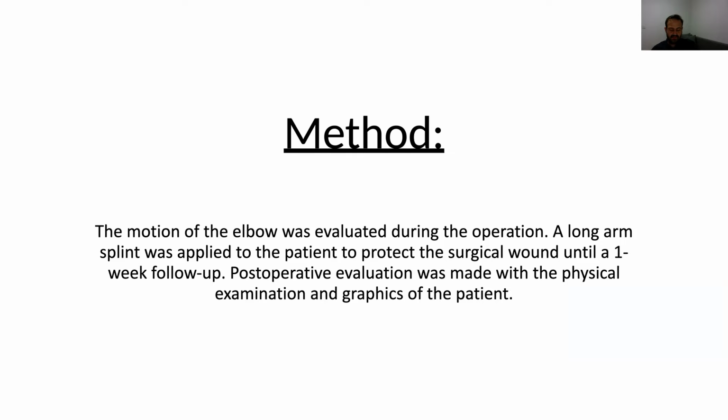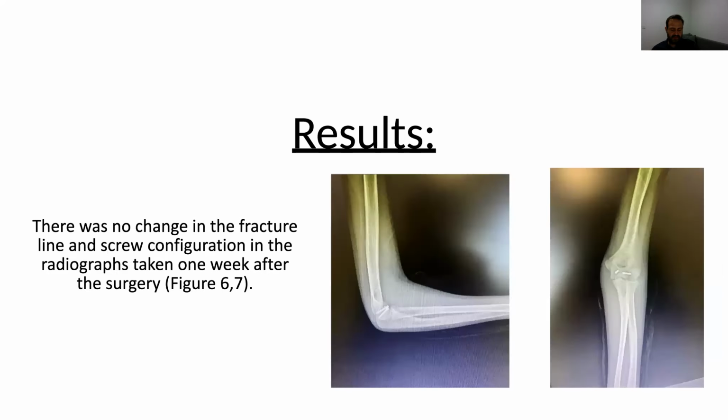Postoperative evaluation was made with a physical examination and the graphics of the patient. There was no change in the fracture line and screw configuration in the radiographs taken 1 week after the surgery. You can see in Figure 6, Figure 7.